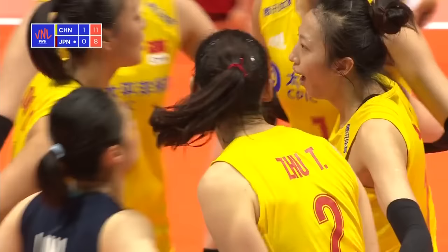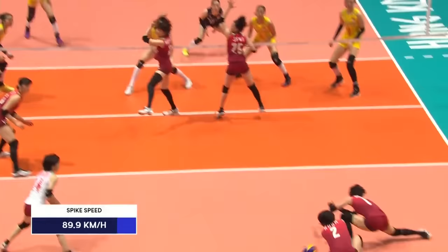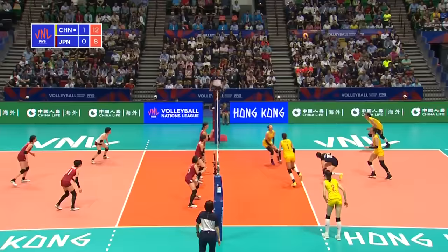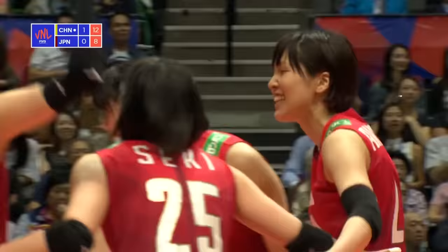Superb again from Zhu Ting. You just know when it's being set up for Zhu Ting. Look at that. The athleticism, 89.9 kilometres an hour. Not the fastest we've seen, but deadly and accurate. China on the serve. Good touch from Lin Li. Just couldn't quite bring it back into play, the captain, Zhu Ting.